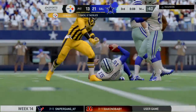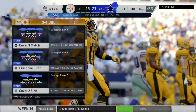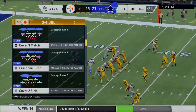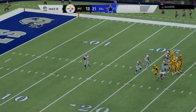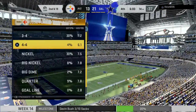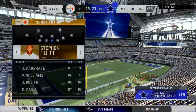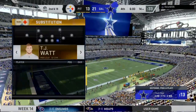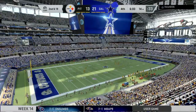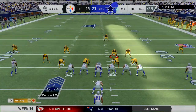Nowhere to escape, and he goes down. Devin Bush. He's the one that got home and takes him down for a loss of 9. Back now in Arlington. It's the Cowboys with a football. They'll be looking to tack on to their lead as we get set for the fourth. After the sack, it's 2nd and 19, and the road gets a bit tougher from here.